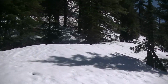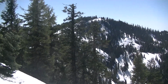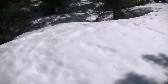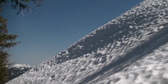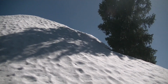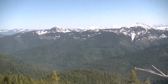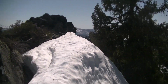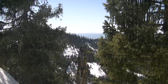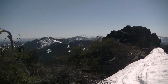Oh, I am sweating. There's a weeping spruce. So that peak there is unnamed. It's about 40 feet taller than the summit that I'm going to be on. It's just to the west of me. Almost at the top. A couple more feet to go. Oh wow. I sure do love the mountains when it's got snow on it. Looks like I'll get a mostly 360-degree view. These weeping spruces are obscuring a little bit of the north view.